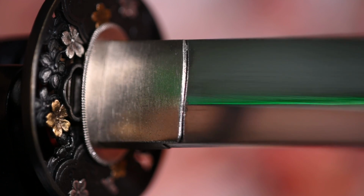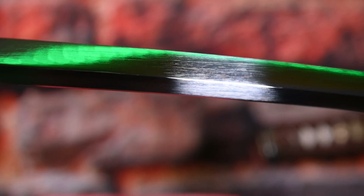It's a very good, strong steel. I didn't bring it to failure, obviously. I may do that one day, but I do have other plans for this S5.